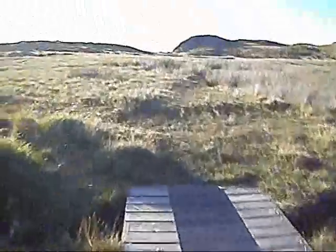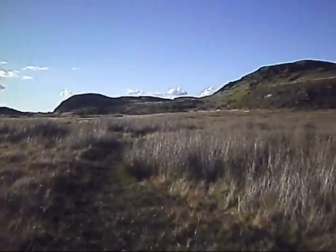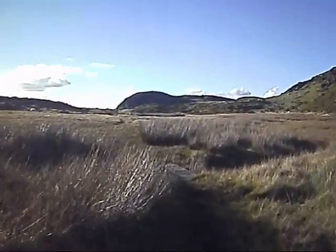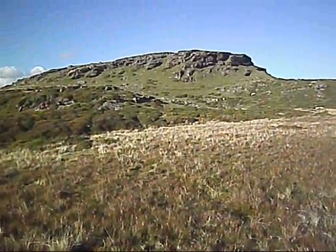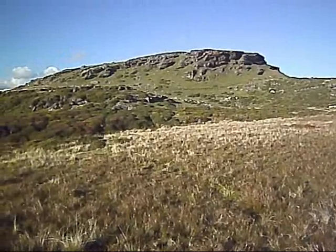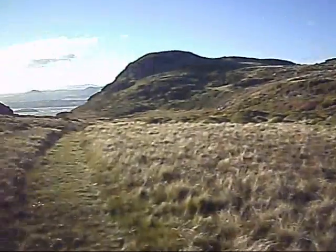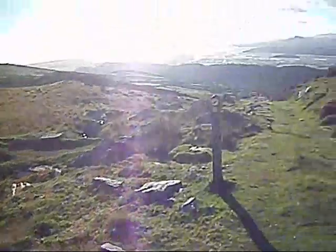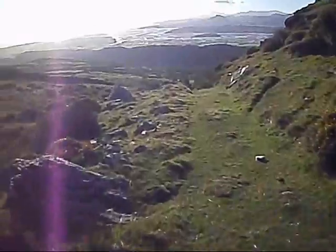This is one of those footbridges which has been put in since they've opened up this medium distance footpath. That craggy hill over there looks as though it could be 1,000 feet high if it wasn't for the sheep in the foreground. It's still got maybe 600 feet or so to descend down to the car.